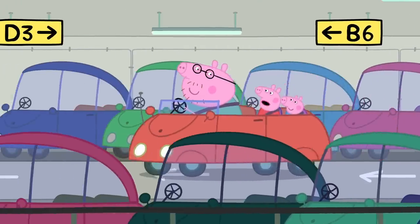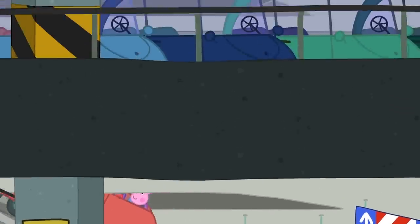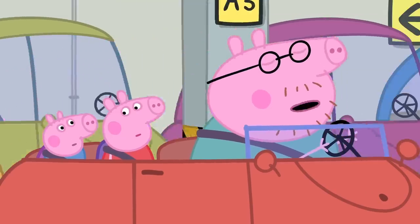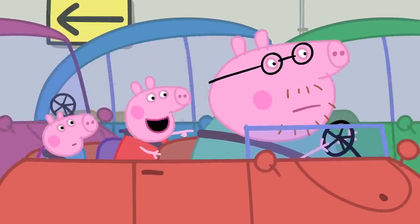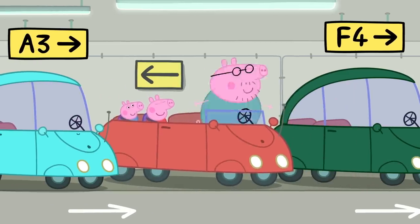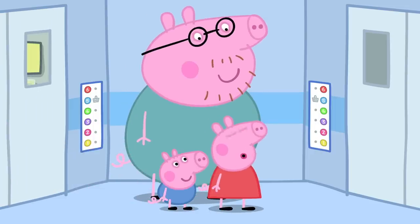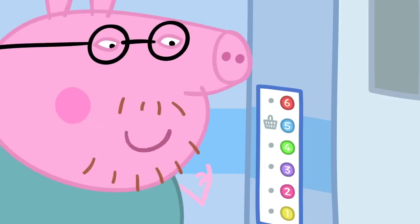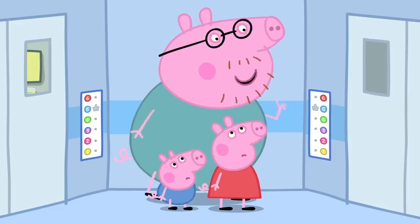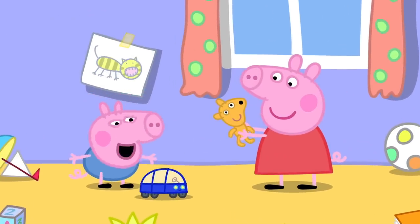Everywhere looks the same. Yes, that's why you must always remember what floor you park your car on, so you can find your car again. I don't believe it. Not a single space. There's a space. Brilliant. Well done, Peppa. The car is parked. Now we take the lift to the shops. What button do we press? Let's see. Are the shops on floor 6 or floor 3? Here we go. Floor 5 for the shops. Vroom! Car! George is playing with his toy car.